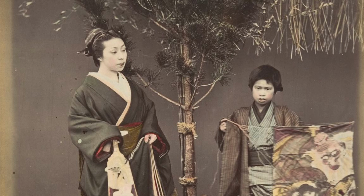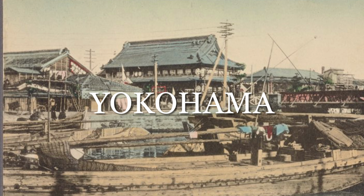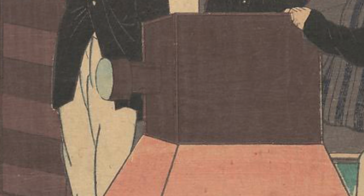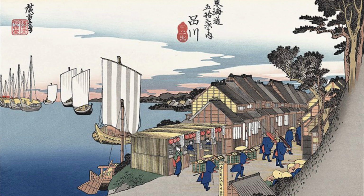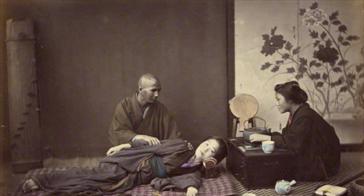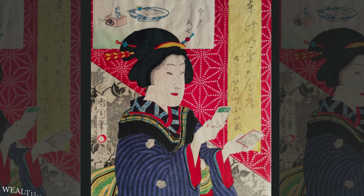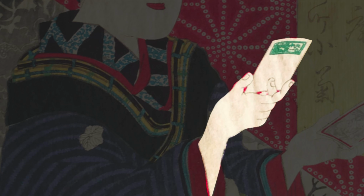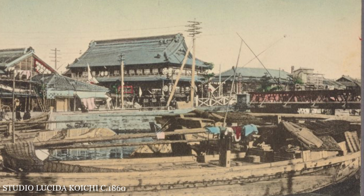Photography studios were everywhere in port cities like Yokohama, and as the medium became more popular, cameras began appearing in Uchiko, a traditional Japanese woodblock print, into this 1878 Mikado. A print of a wealthy Japanese woman admires photographic portraits with a stamp on the back, indicating the studio of Lukita Koichi, a well-known Japanese photographer at the time.